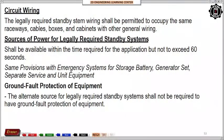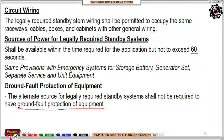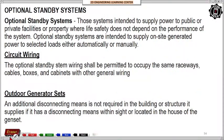So the common wiring methods are permitted for legally required standby systems. The source of power for legally required standby systems shall be available within the time required for the application but not to exceed 60 seconds. So the maximum is 60 seconds. Okay, the ground fault protection. The alternate sources shall not be required to have ground fault protection, but all of the other equipment, especially the equipment of the alternate source, shall be grounded.